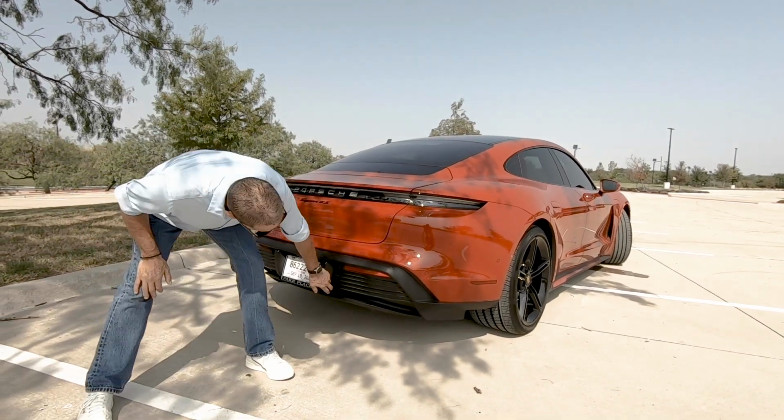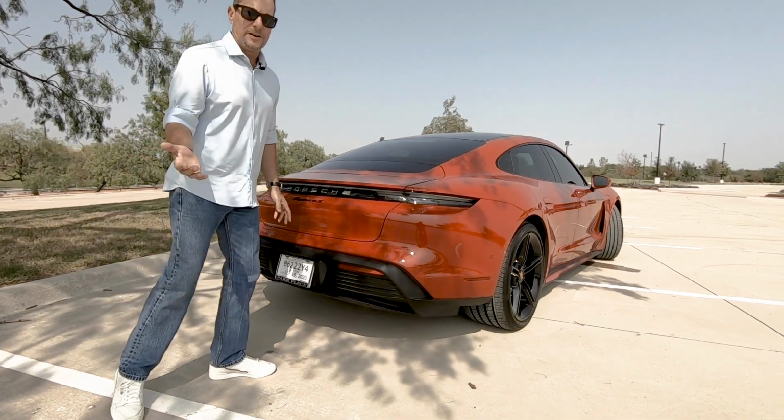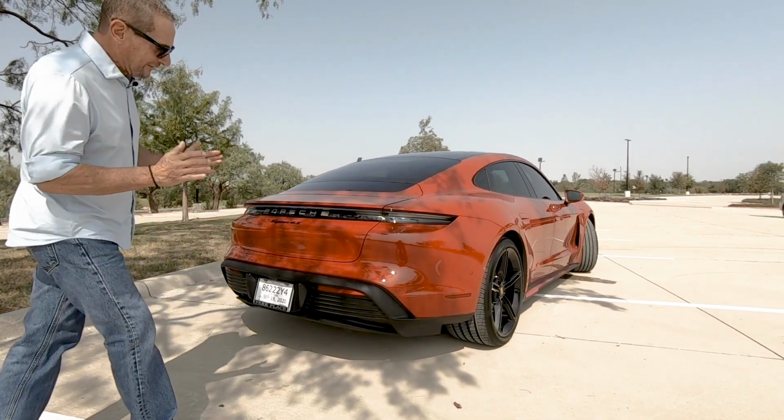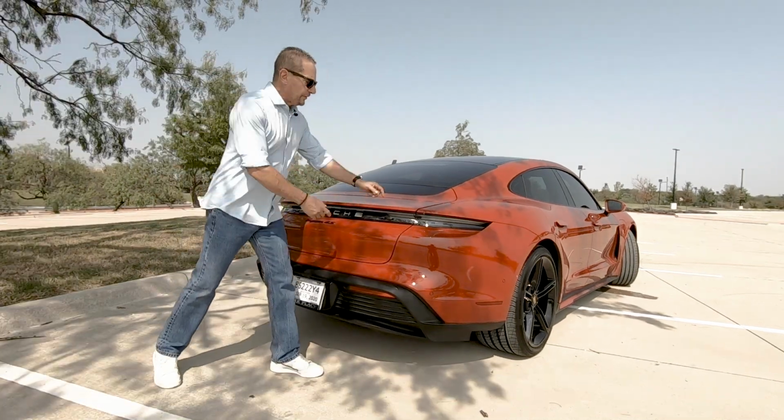As you can see here, no exhaust. You don't need it with an electric car. So it's kind of disconcerting when you first see it, then you realize what it is and you go, huh, okay. So this is a spoiler.